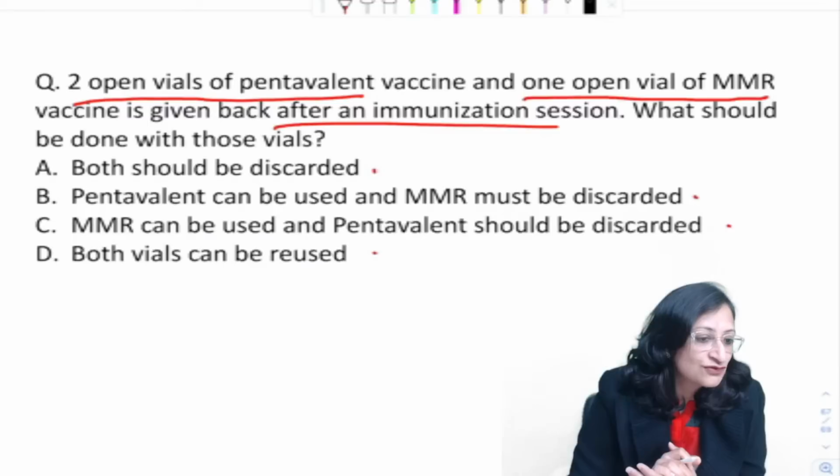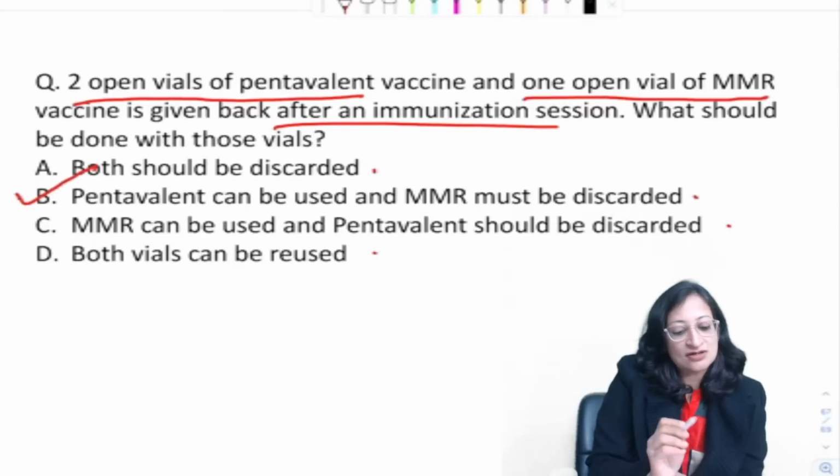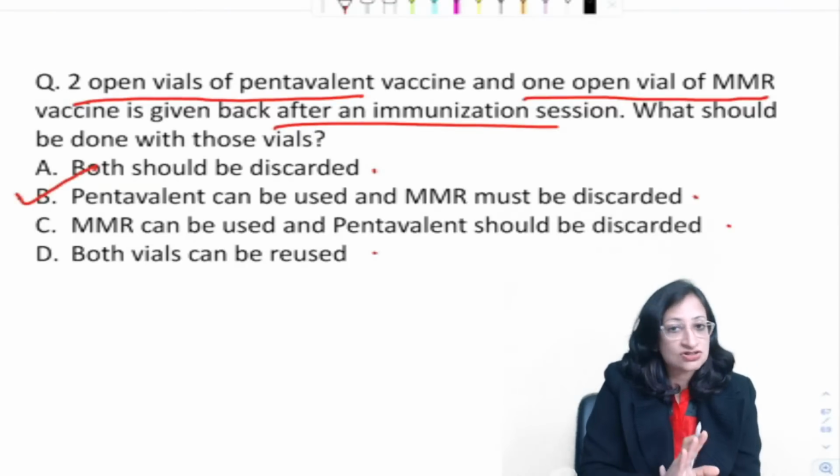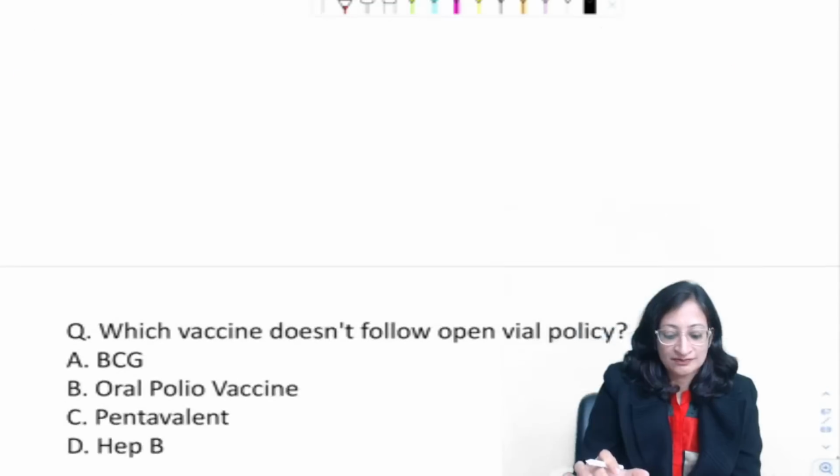Yes, so very good, all of you are correct. Alia, Satish, Bijal, Siddharth, K.R. Prakash, Mustaq, Aditya, Shashi, Suman, Fuzail, Ashwin, Amritansh, Rachna, very, very good. So pentavalent can be used and MMR must be discarded, because we know MMR does not follow the open vial policy, but pentavalent does follow the open vial policy.